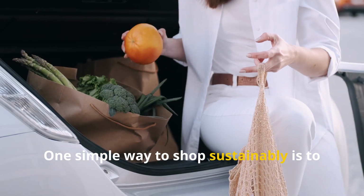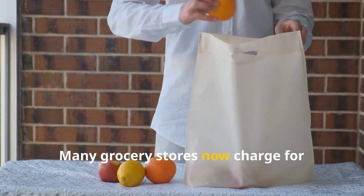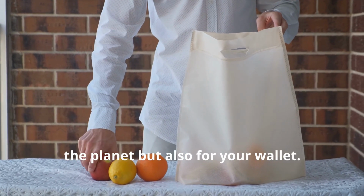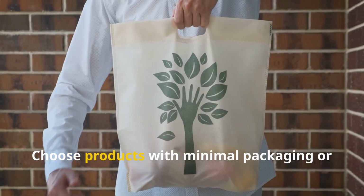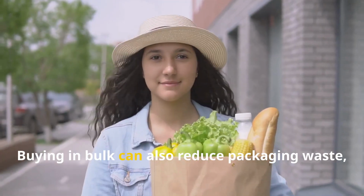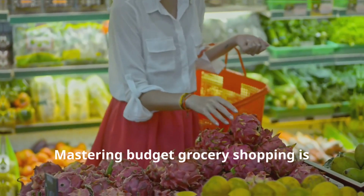One simple way to shop sustainably is to bring your own reusable bags. Many grocery stores now charge for plastic bags, so bringing your own is not only good for the planet but also for your wallet. Choose products with minimal packaging or packaging that can be recycled. Buying in bulk can also reduce packaging waste, and it often comes with cost savings.